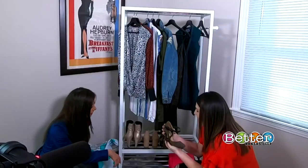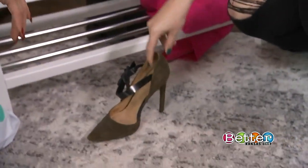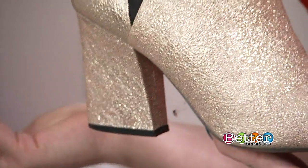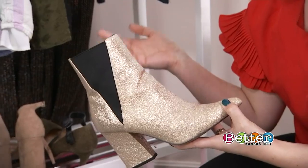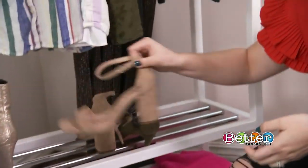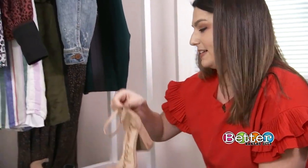They need to go. These are still cute for somebody, so I'm going to purge these. And then these gold boots, again, love them at the time, but I have figured out that I have not worn them all winter. So if I'm not wearing it, it doesn't need to be there. So I'm gonna purge these as well. Now I do have one favorite here. These are a good staple. I wear these constantly, so these are gonna stay.